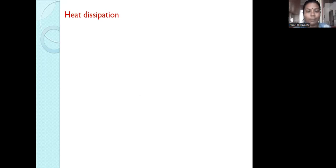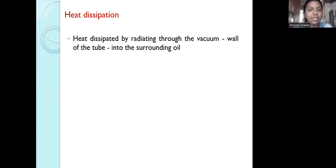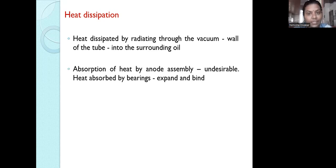Now, another big problem we face is heat dissipation, because the high kinetic energy of electrons is converted into photons, so there will be high production of heat also. So this heat should be dissipated. This heat is dissipated by radiating through the vacuum wall of the tube into the surrounding oil. So from the vacuum, it goes into the glass envelope, then into the surrounding insulating oil. There is absorption of heat by the anode assembly, which is undesirable. We already discussed, because if there is a rotating anode, these bearings will absorb the heat, which will expand, bind, and cause compromising of the vacuum.